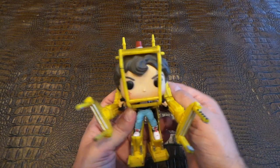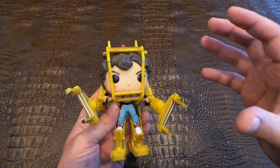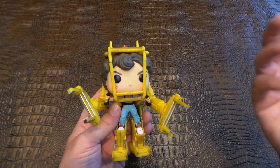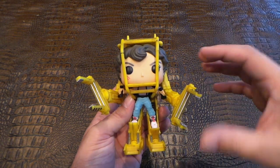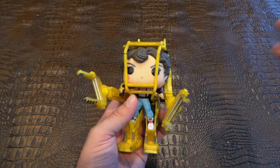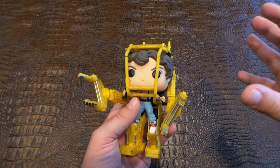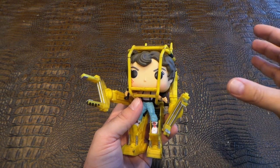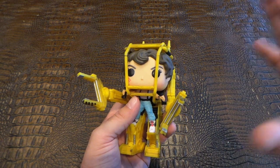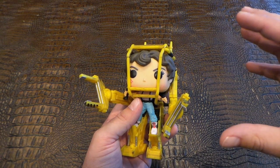So yeah, not sure if she's still available. I think I checked a couple of weeks ago and she was still up for pre-order. So I don't know how popular this is. Don't know if it's been selling out. I do know that the original Ellen Ripley pop has gone up in price because I think it's vaulted now, a little bit harder to get. So I think she's going for like 20 bucks or so. The Alien Queen has also gone up in price.